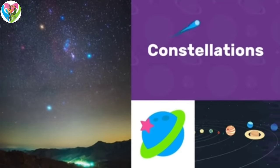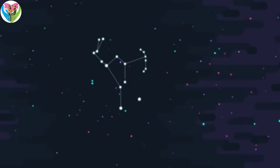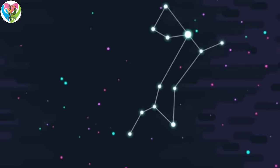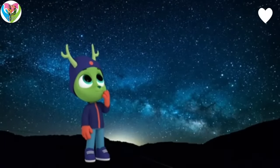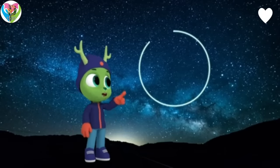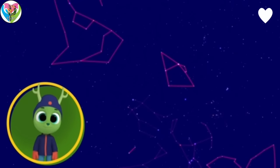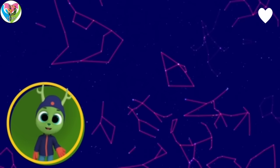Constellations. The night sky is full of groups of stars called constellations. So many stars. Hey, if I join those ones, I can make a circle. You made a constellation, Chester. A constellation is a group of stars people joined up to make different shapes. Just like playing connect the dots.